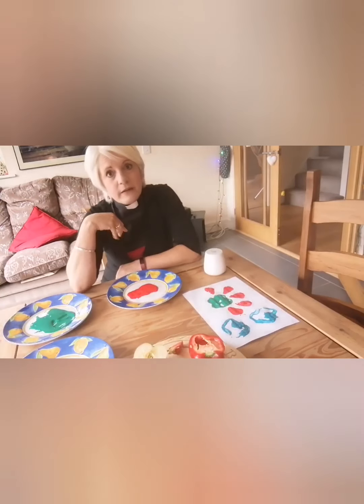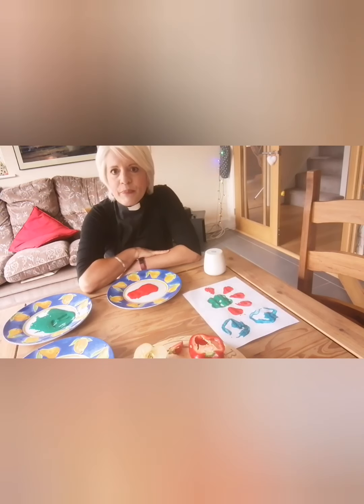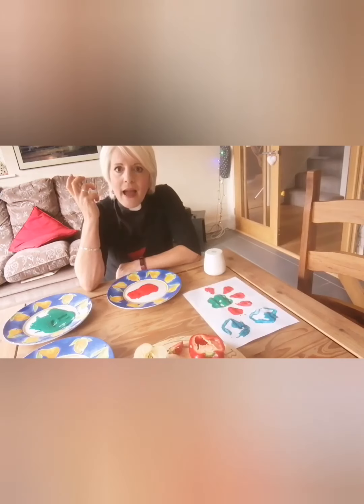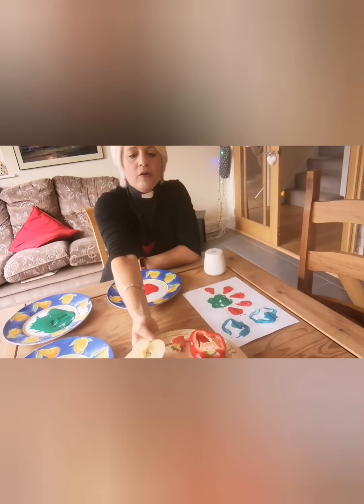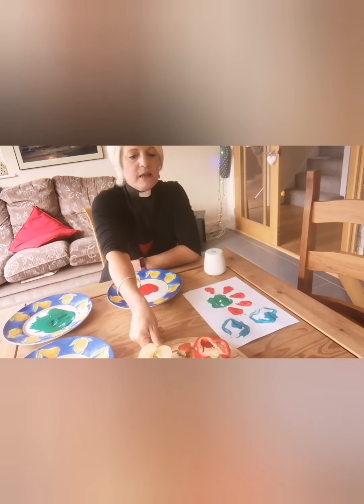So I've come in from the garden into my kitchen now, and our story was all about that blind man being able to see. And Jesus asked us to see really closely. He asked us to look really closely. And I thought, what could I look at in my house that had an interesting inside? And I thought, I've got some fruit and some vegetables. So I've cut some of them open. Here they are on my chopping boards. And I thought we'd have a look and see what's inside.